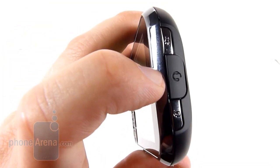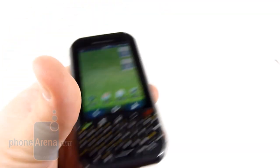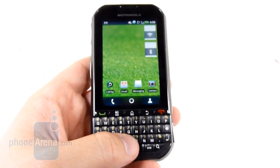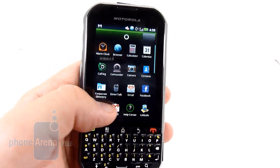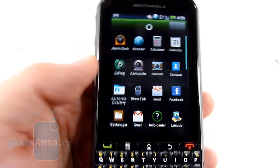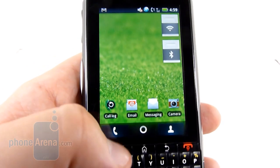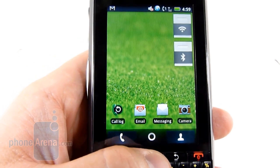It does have a nice loud speakerphone. Also the headset jack and the lock key. So pretty much standard Android fare. It's not truly running Moto Blur, whatever they want to call it, but it is definitely Motorola's interpretation of Android that we see on here. You can see that in the icons. You can see that in the options down below the screen here.